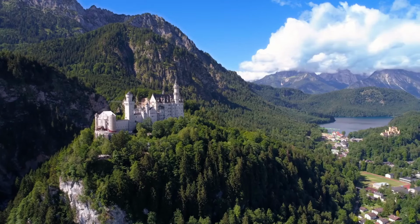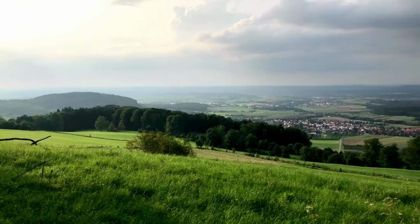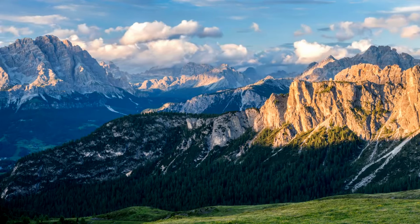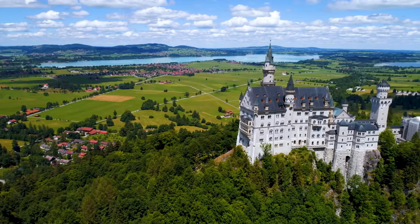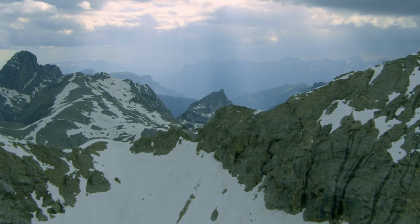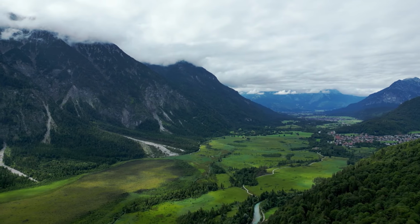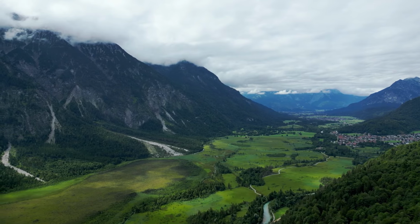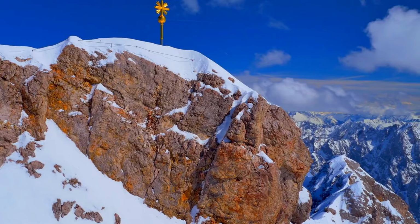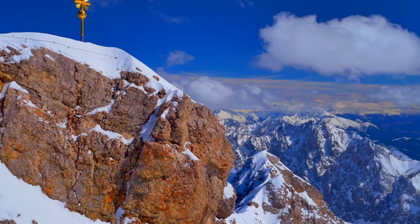For generations, these majestic mountains have stood as silent sentinels, witnessing the ebb and flow of history. From the rise and fall of kingdoms to the footsteps of countless adventurers, the Bavarian Alps have seen it all. Our adventure begins in southern Germany, where the rugged peaks of the Alps rise dramatically from the Bavarian Plateau. This region, part of the larger Alpine range, stretches across the southern border of Bavaria, creating a natural frontier between Germany and Austria. At the heart of this Alpine wonderland stands the Zugspitze, Germany's highest peak.